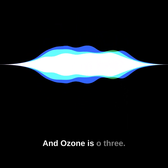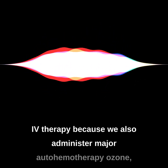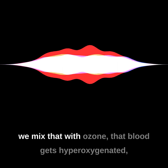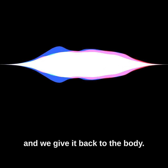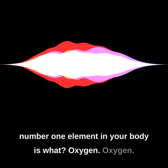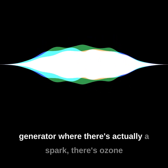And ozone is O3. I mentioned it a little bit before in our IV therapy because we also administer major autohemotherapy ozone, meaning that we pull some blood from the person, we mix that with ozone, that blood gets hyper-oxygenated, and we give it back to the body. And as we talked about in bioenergy, the number one element in your body is what? Oxygen. So ozone therapy is created through an ozone generator where there's actually a spark.